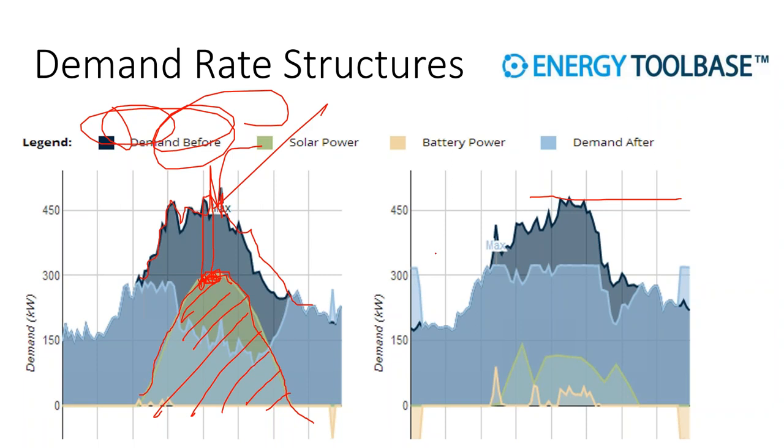And furthermore, for a lot of businesses, it's not just that they have a peak in the middle of the day, but they'll also see a morning peak when everyone's showing up for work. And then you get this disconnect between when the array is turning off and when later business hours continue.